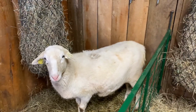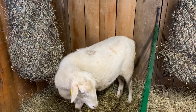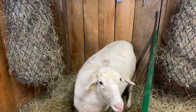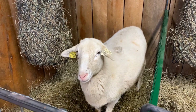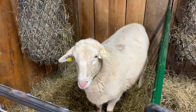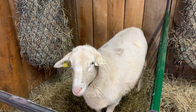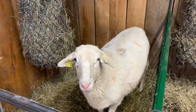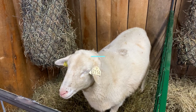Any of mine that do have a prolapse, which is not very often at all, but it does happen from time to time, to me, that's reason to cull her. I will not keep this ewe. I will not sell her to anybody else wanting a ewe to raise lambs with. She would just go to market.